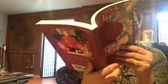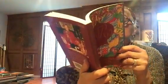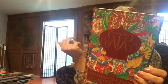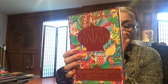What do we have here? Oh, the Russian Tea Room Cookbook, and I believe this is in LA or in New York? I don't know, but it's got some intriguing recipes in there, so I just got that for my own pleasure. And these are, I believe, 99 cents, all of the paperbacks from that thrift store. And I may have even gotten a discount that day. I don't remember.